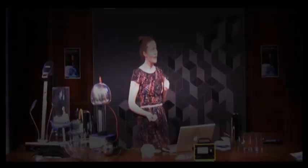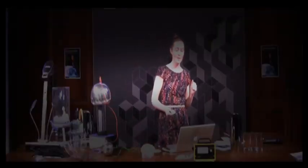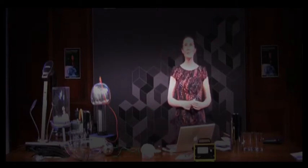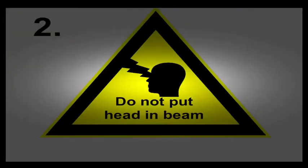Okay, so that's one reason why you probably shouldn't accelerate your pet. So my number two thing you shouldn't do with a particle accelerator is you probably shouldn't put your head in the beam of a particle accelerator.